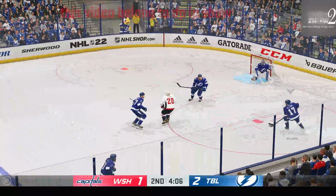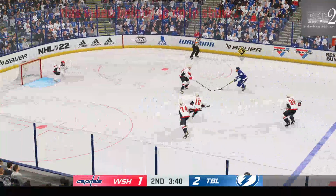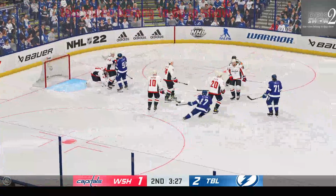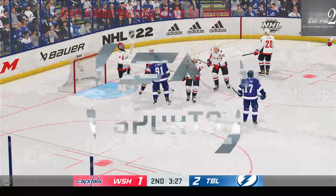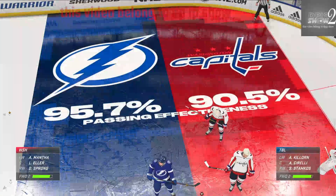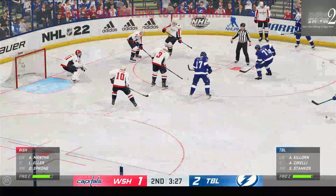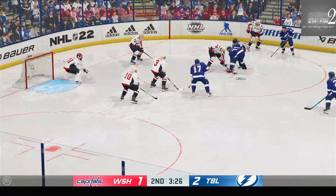The Lightning have control of the puck. Stamkos moves it into the attacking end. Oh, that goes off the bucket, and he keeps it out. Here in the late going of the frame, Washington's shown a new energy over these last few minutes. They got one back, but they still need one more in order to tie.